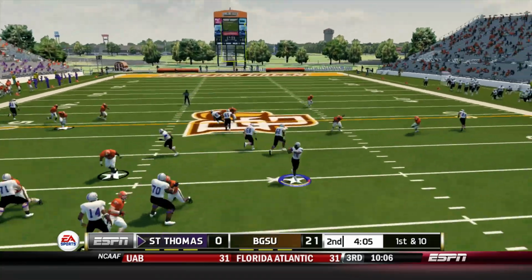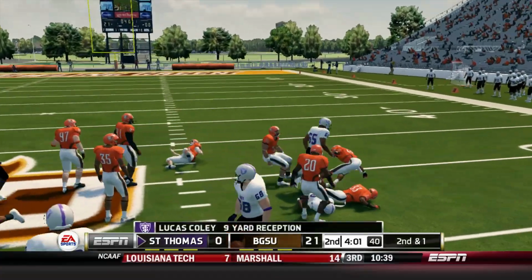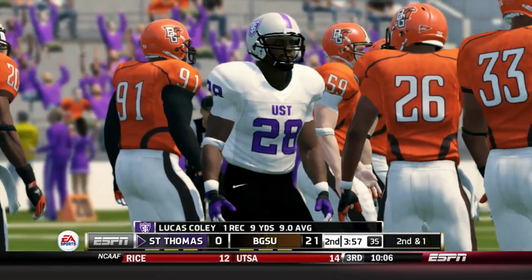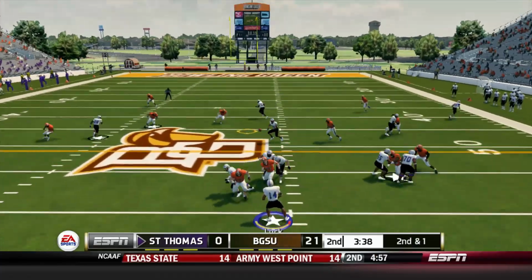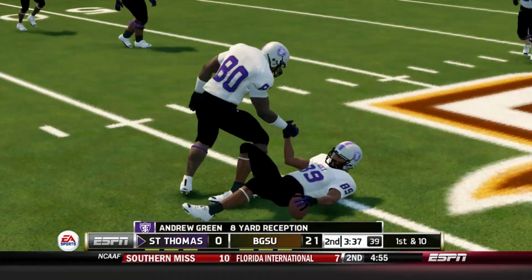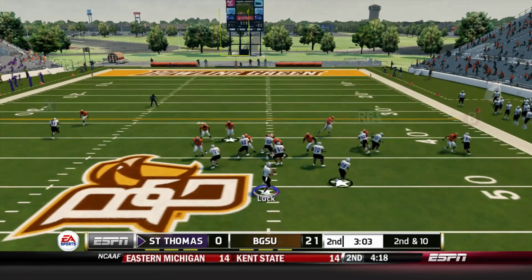Hopefully this time we have better results as we try to go halfback screen to Lucas Coley. It's one of our bigger plays of this day. A 9-yard gain on that one. Now we've got a 2nd and short to work with. Andrew Green goes into motion as we throw over to the motion man, over the middle. He was wide open. And it took a very long time, but we finally got our first down.